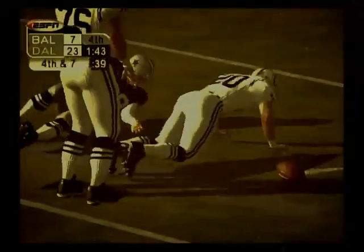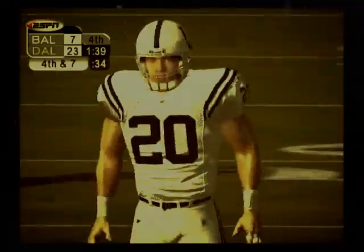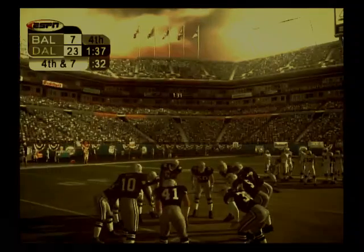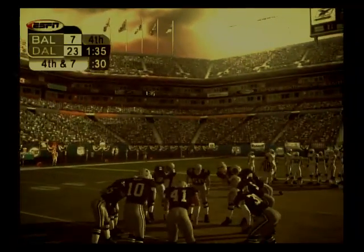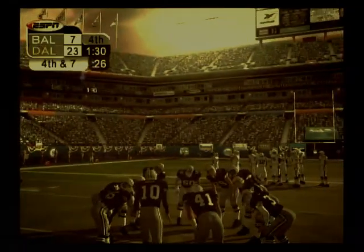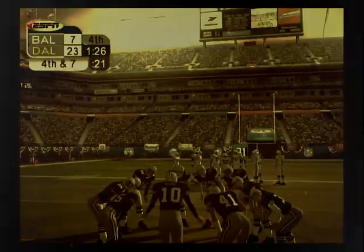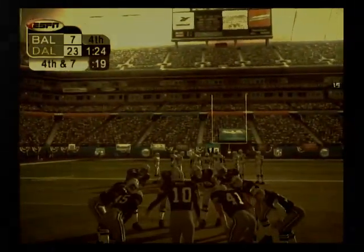Rips him down in the backfield, and that takes them even farther away from the marker. That will bring up fourth down. Logan targeted the ball carrier early and didn't even let him get back to the line of scrimmage. Another tackle, and he's starting to fill up the stat book. He is dominating, Dan. So far, he's got 9 tackles.